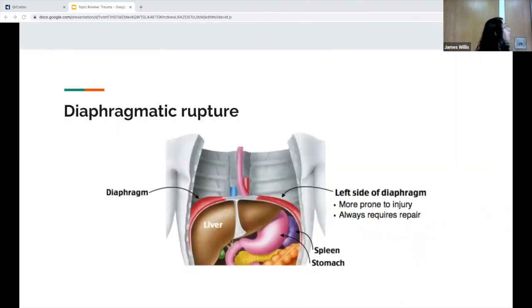Okay, so diaphragmatic rupture, a couple of things. They occur in approximately 1 to 6% of severe thoracic trauma. They are most often due to blunt abdominal trauma. They can still happen due to penetrating trauma. They're most often left-sided because on the right side, as we see in the picture, we have the liver protecting the diaphragm. That is also the reason why left-sided herniation is more likely and always needs surgical repair. Because if they do happen on the right side, the liver is big and stops things from going through the diaphragm. So they don't necessarily need surgical repair.